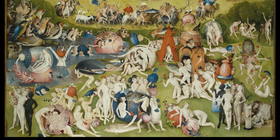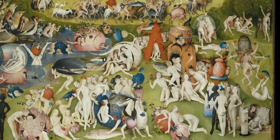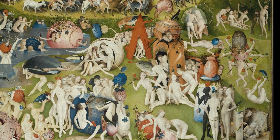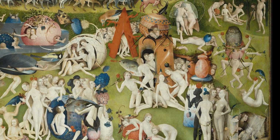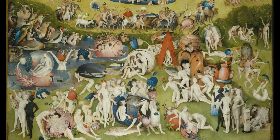We can see that the foreground is essentially a triangular expanse of grassy meadow that rises, forming a small hill at the right of centre, which then falls away into a background area. At the three vertices of this triangle, important scenes are depicted.